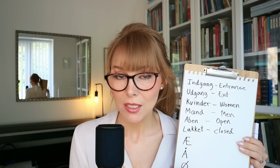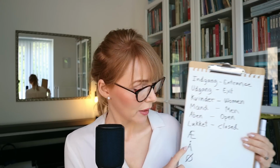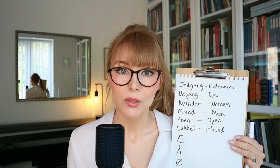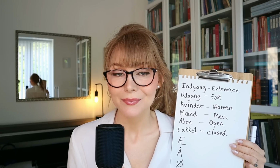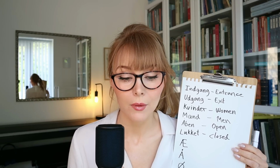And I can just give you a few examples of when these letters are used in the Danish language. We use them all quite a bit, a lot actually. But let's see what we can write with the first one. We can say æble, which means apple. We also have an island here in Denmark called Ærø. I can't think of any other words at the moment, but there are many.